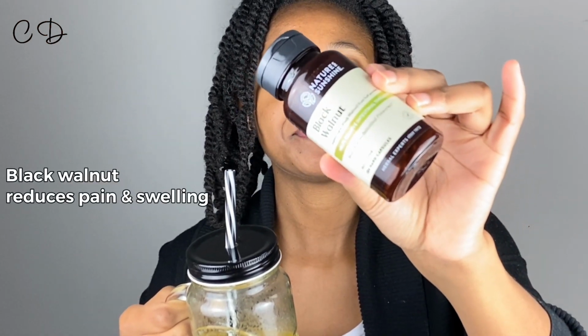So I'm gonna take this and take 2 capsules of this black walnut. And it's 9:45. I'm supposed to take this within 10 minutes and then go and lie down. Okay, here we go. Let's have a taste. It's not too bad, but it's not the easiest. I think the grapefruit juice makes it easier to take down, because I think just drinking oil as is would be crazy. All right, here we go.